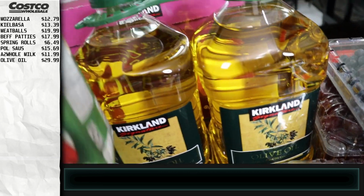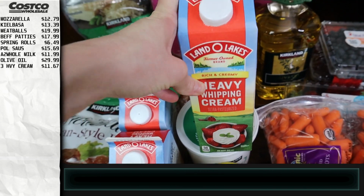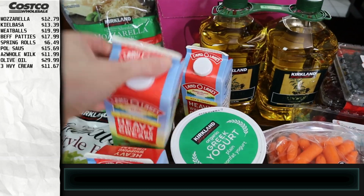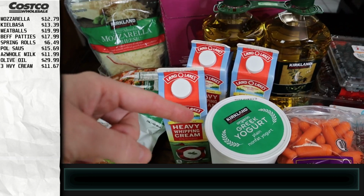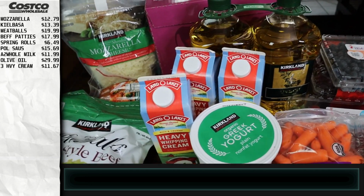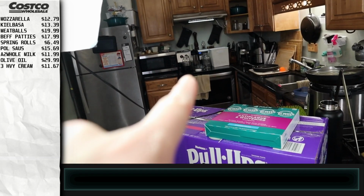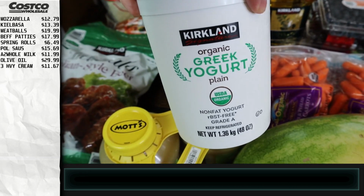So I got three heavy whipping creams. We use this in our cold brew coffee and when we make our own whipped cream. So got three of those. Our cold brew video is gonna be linked below. It's super yummy, super easy. We love it. It's actually brewing and I gotta filter the rest over there. We're always filtering it.